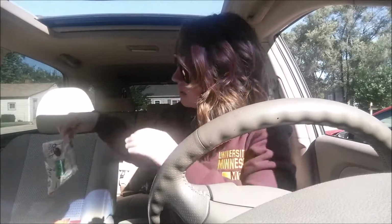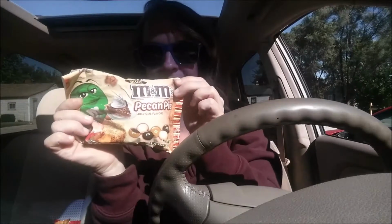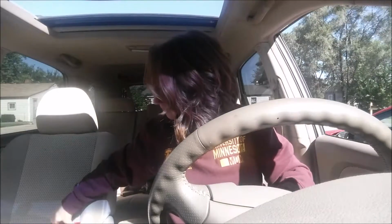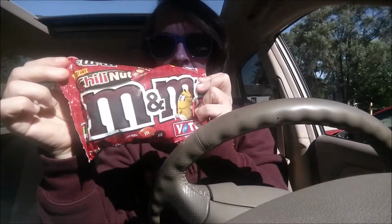And this week, I'm trying the new harvest-flavored M&Ms. I believe there's 5 different flavors, but I only picked up 3 today. They are butterscotch, s'mores. You've got pecan pie, coffee nut, and also chili nut.